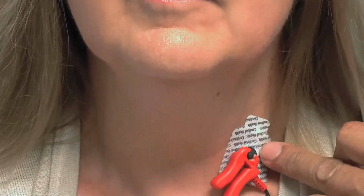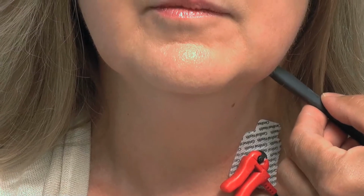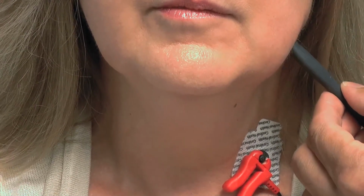We have the electrode in place, which is very important, close to it, and then we follow about 2 centimeters below the mandible border and start climbing up, trying to find the nerve. We can go up on the amplitude to 10.